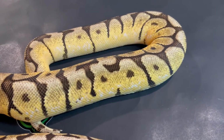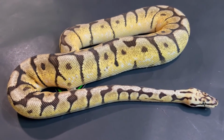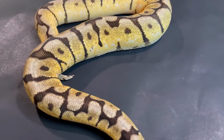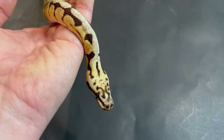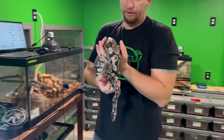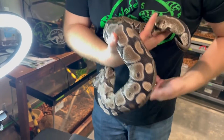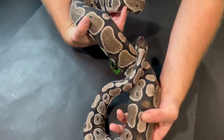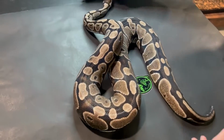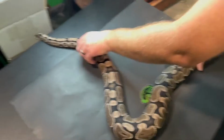Absolutely gorgeous male. Again, double het axanthic clown. So everything that he's going to is going to be, well, we'll go over everything. So let's go and check out these pairings that he is meant for this season. All right, now the first pairing he's going to is actually, he's being paired back to his mom. This is Leia, our big TSK axanthic girl. And she's already got like 8 or 9 follicles growing. So hoping to get a nice clutch out of her.